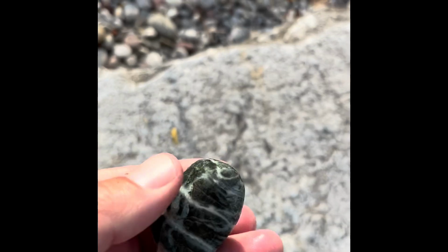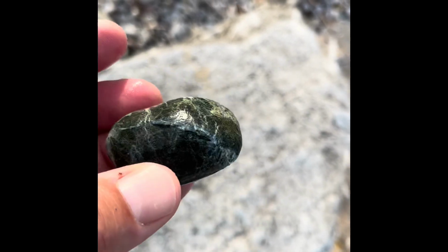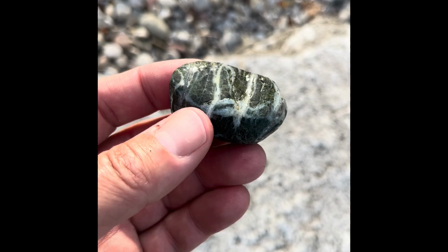And this one is just really crazy looking. It's got some light blue stripes going through it, maybe just fossil or something, but I'm gonna tumble that one too, see if I can get that to tumble smooth.